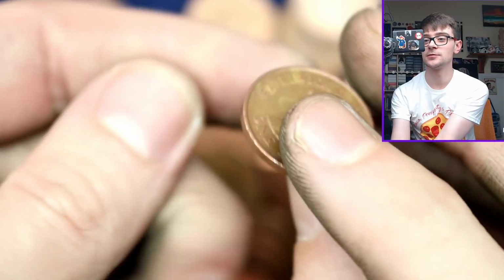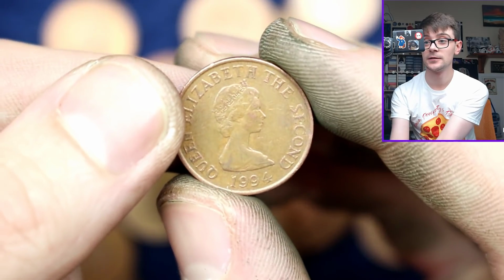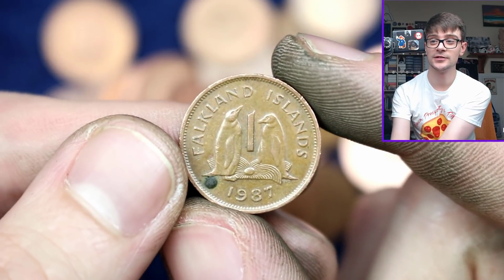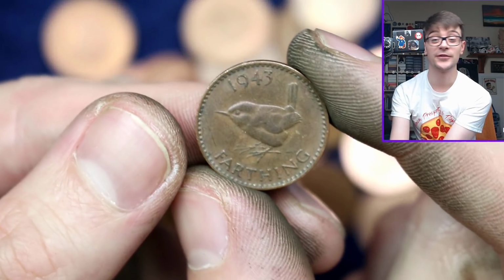So we'll start with this one. This is a Jersey Tower, which is pretty cool, but we've seen loads of them. We then have this one here, which is one of my favourite pennies from different territories. It's a Falkland Islands one. Those cute little penguins. And then the final one has a farthing, which is pretty cool.